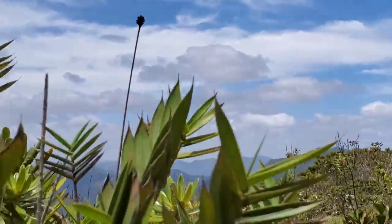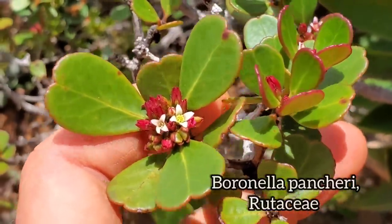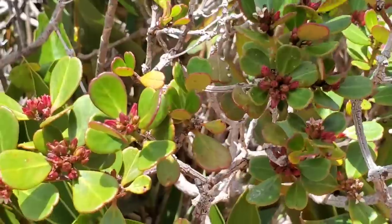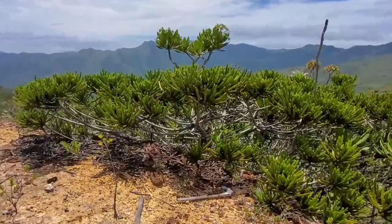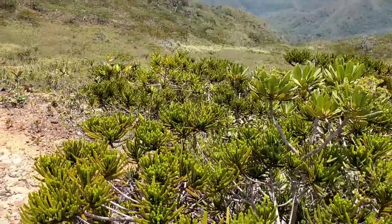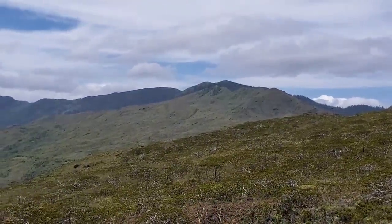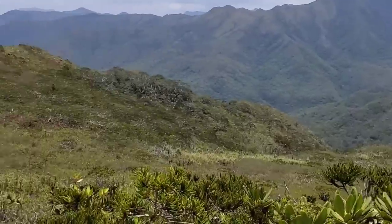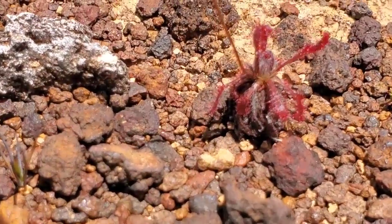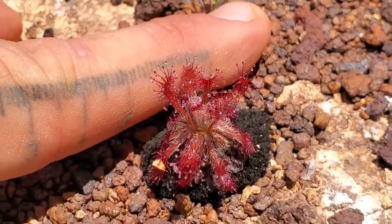It's another member of the citrus family, Rutaceae. It looks like it might be a Boronella. Look at it, you got almost a krummholz on this Neocallitropsis. Just growing up against the ridge, just carved by the wind. You got a nice little forest of them down here. Look at all that. It's nice. Just a ton of Araucaria up top on that ridge. And there you go. Again, just Droseras all over the ground. Tiny. Look at that, we're counting 20 millimeters in diameter.